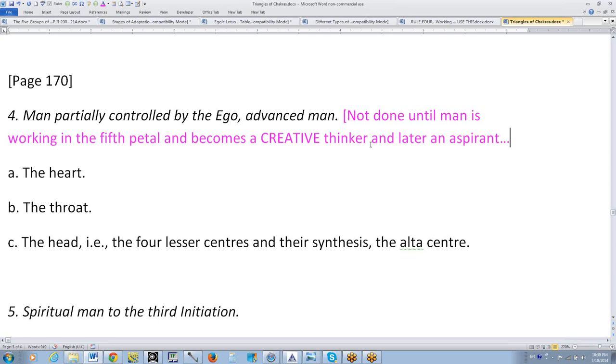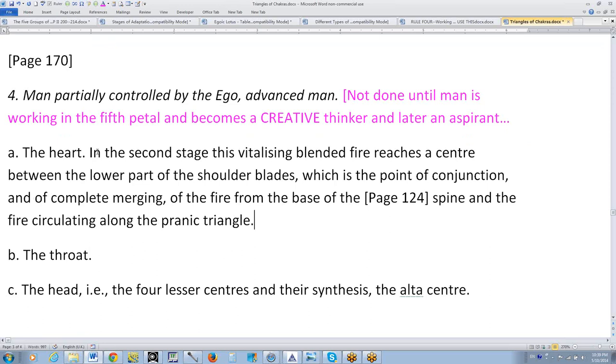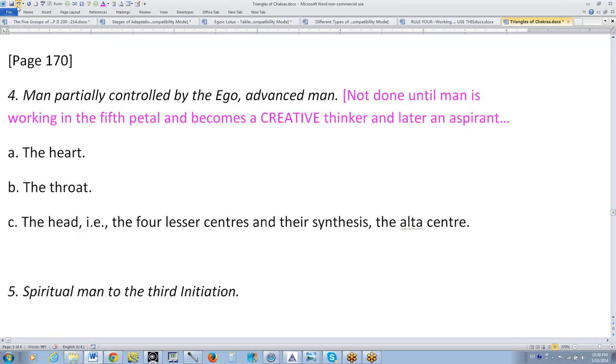Notice we've dropped the base of the spine, so we're not dealing strictly with vitality anymore, but the heart is the sustaining organ. It is the factor of integration in all of this.